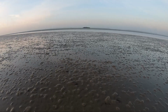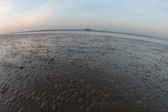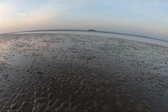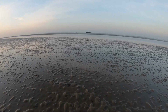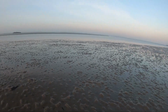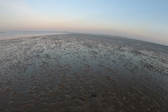If we'd come out tomorrow, I would have got all the way out to the Mulberry Harbour. But unfortunately today, because we got here at low tide, and the low tide is slightly higher today than it will be tomorrow, there was no way I was ever going to manage to actually get out there. I'm only probably a quarter of a mile away from it now. It is quite a large structure. But as you can see from this, the tide is just coming in too far.